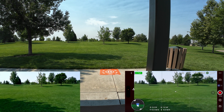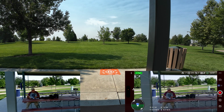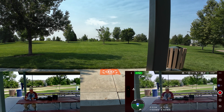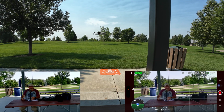I'm dropping the camera down a little bit, and we're going to turn it around here and see if we can bring it in. You see I got a nice shady spot here underneath the canopy. So keep that in mind also. I am doing this from under a canopy, so connection-wise that can make a difference.